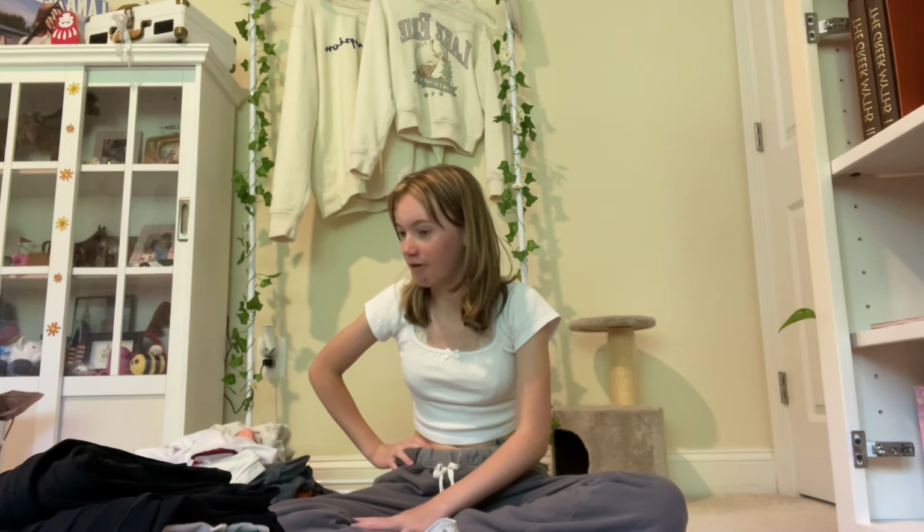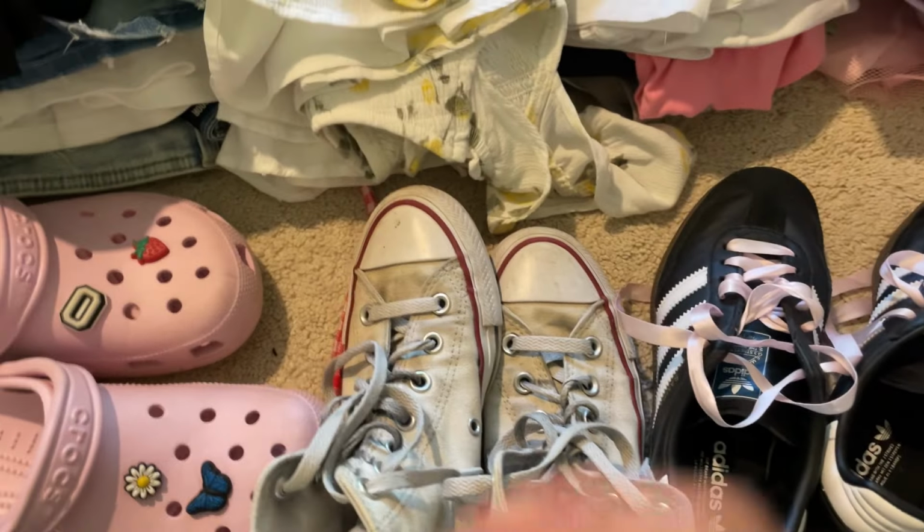Yeah, I think I should put everything in my suitcase now because let me just show you. There's a lot going on right now. I also have like packing cubes, which I'm gonna try to use. I use that for this. Okay, let's do it.